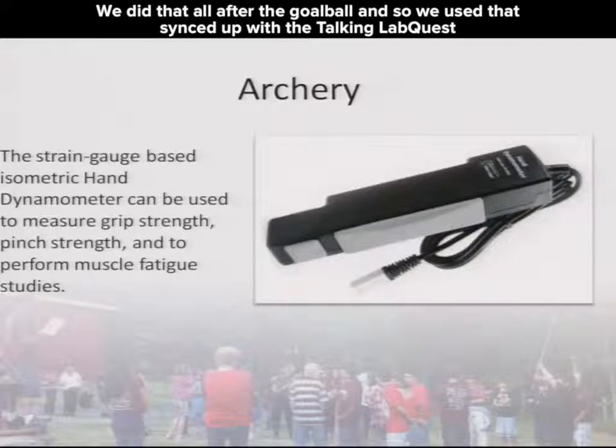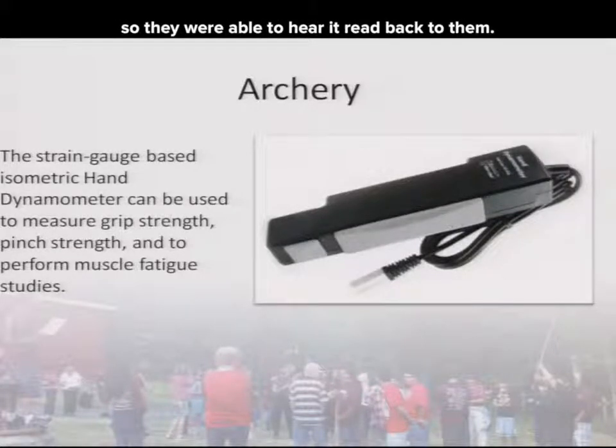We did that all after the goal ball. And we used that synced up with the talking LabQuest, so they were able to hear it read back to them.